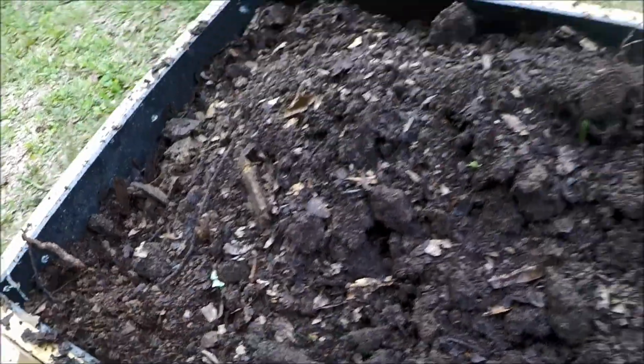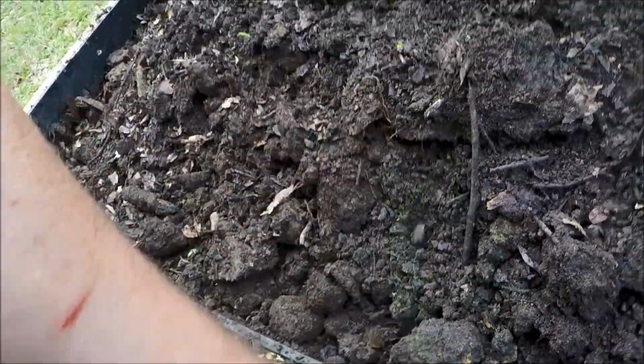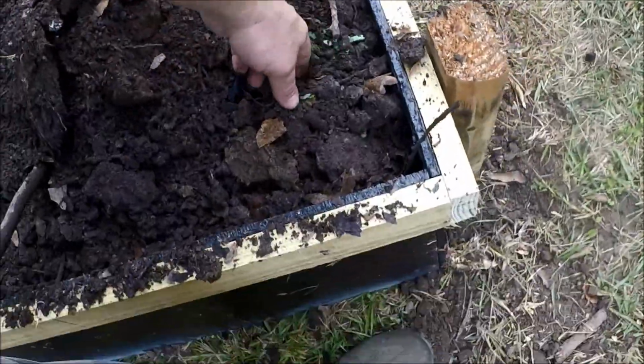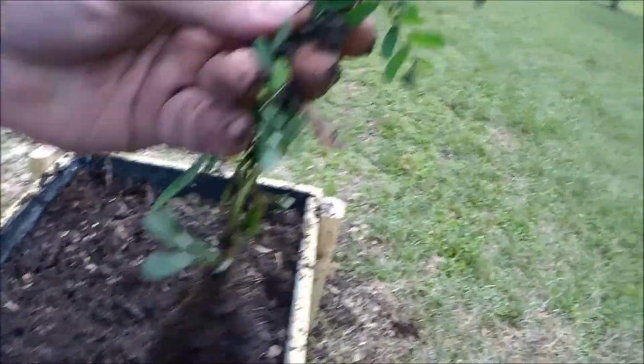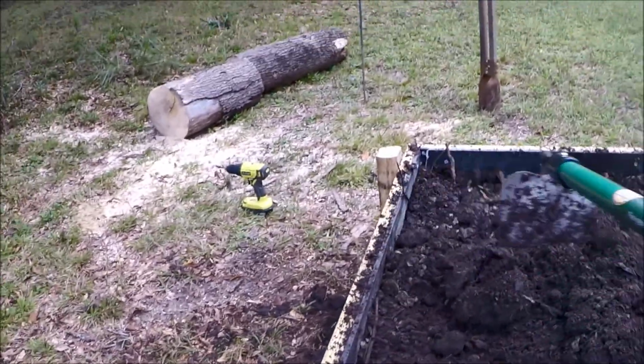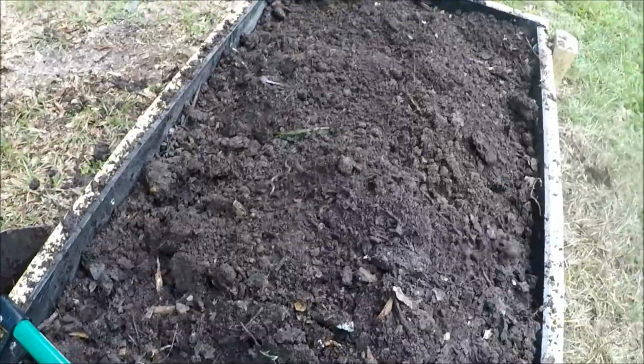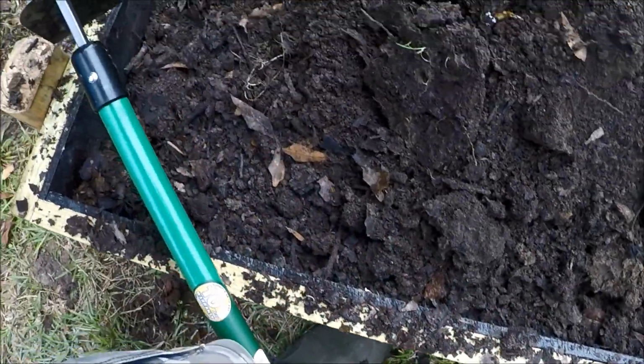No weeds in there. Get them out as much as I can, but I'll be able to control weeds in here real easy. See those seeds? Chamber bitters, a plague. Gotta get these. Look at that, like a snake. Some roots. Stand and decompose.